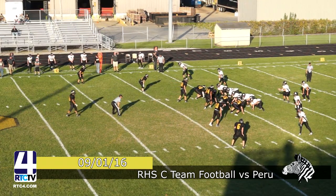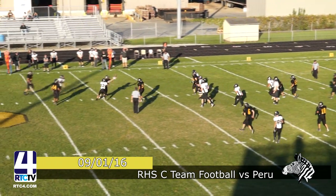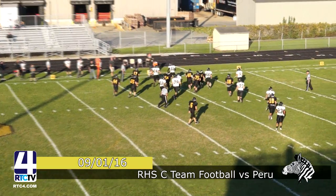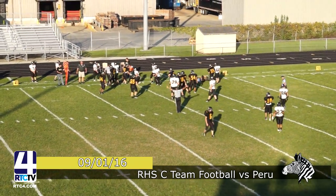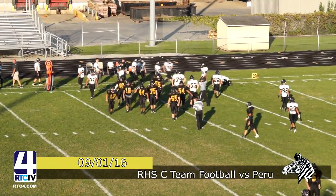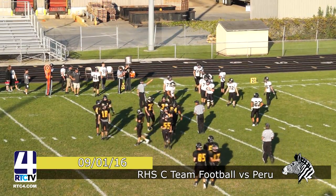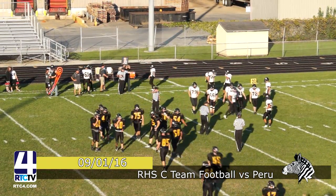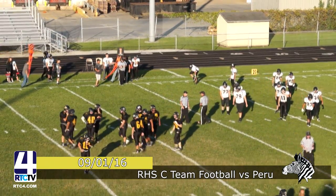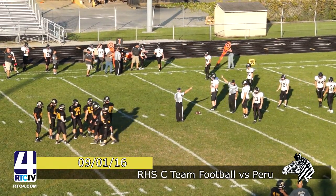Zebras going for it here on fourth down. Sailors with a quick punt. An odd play, it caught everybody off guard, including the announcers, the coaches, the teams, everybody. Sailors dropped back as if to pass, ended up with just a quick little pooch punt. Went right to one of their linebackers, who didn't really know what to do with it, but ended up running, gained a couple of yards. In the end, Peru takes over with 2:45 to go in the first half.